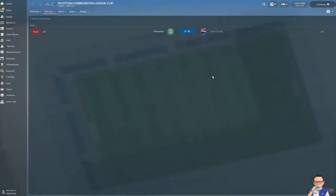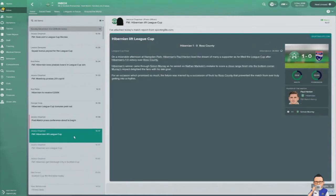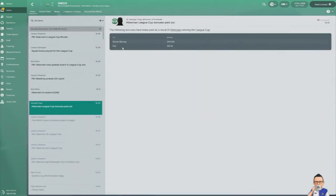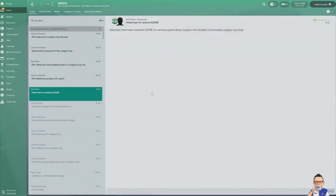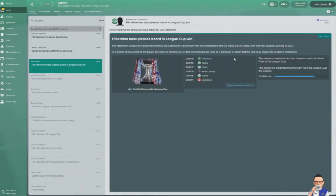Wow. So there we have it, folks. We are League Cup winners. Let's take a look at the holders. It's in there in your blue and white. Massive boost to the morale all around. So, some bonuses to these boys. They're earning 200k for that one. And my old boy Mowbray praises my spirit. Thanks, Chief. And there you have it.